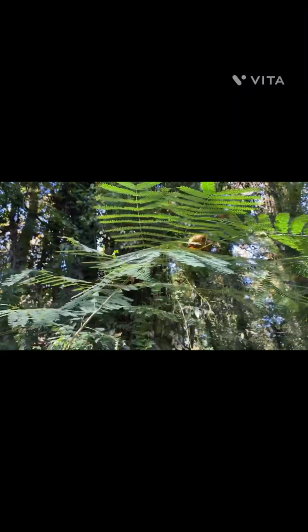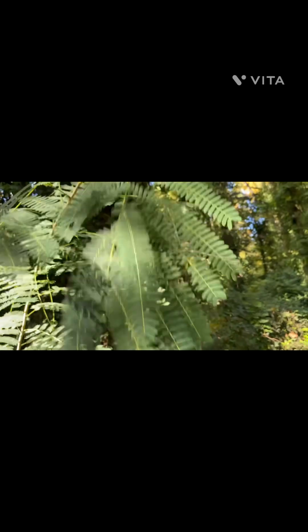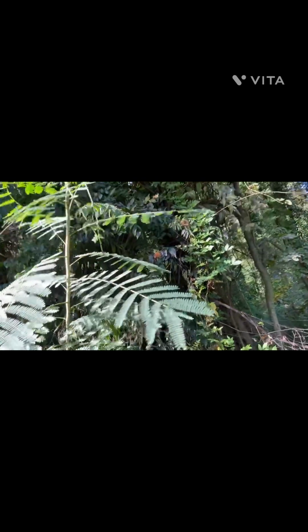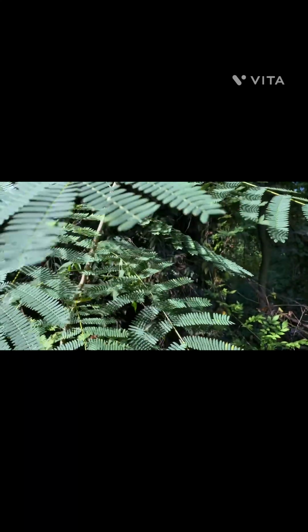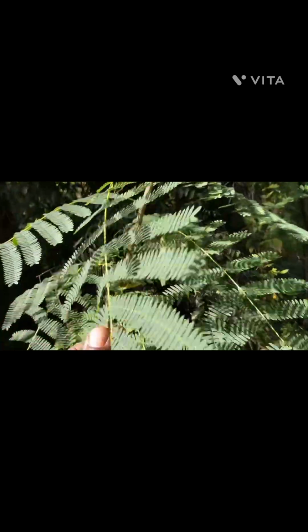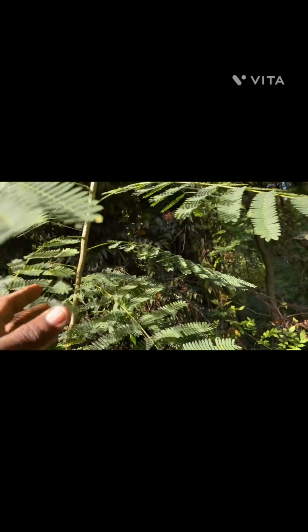Let's move on. This is a plant as well, guys. I need you guys to help identify this plant for me. This is a plant that pulled my attention. Look at the leaf. Look at the beauty of this plant. It always pulled my attention. I don't know what this is, but it pulled my attention. I'm hoping that someone will be able to identify this plant and give me some ideas that we can learn and understand what type of plant this is.